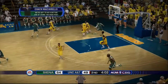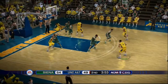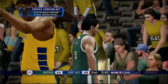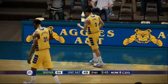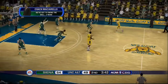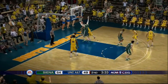4 minutes left on the game clock. Moss gets the ball. In the lane. It won't fall. Picker handles the pass. And we'll head back down to the other end. Moss receives the ball. Fires. Off the mark with the shot.